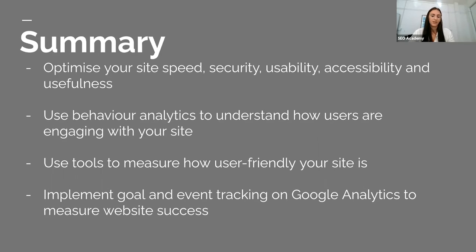Use tools to measure how user-friendly your website is, and make sure you implement tracking on your website, because there is no way that you can measure the success of your website if you don't have any tracking in place.